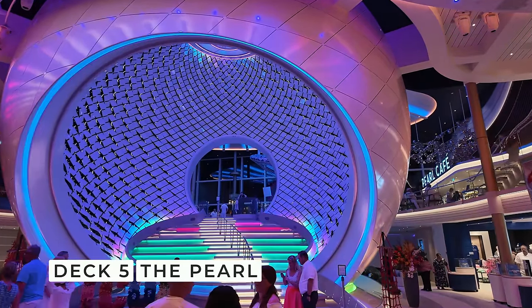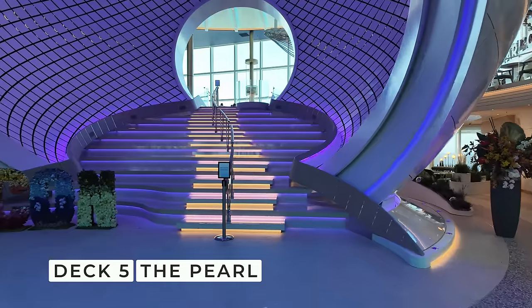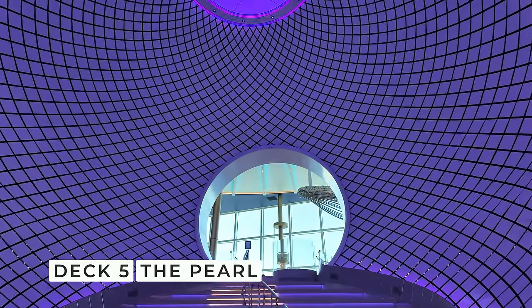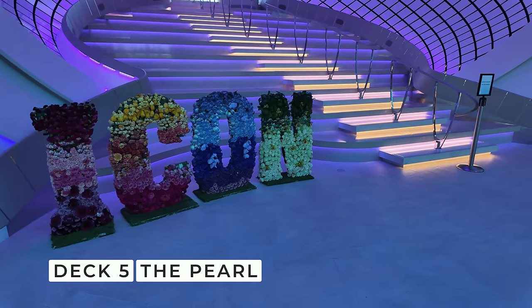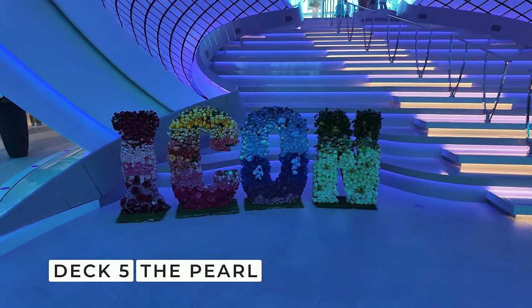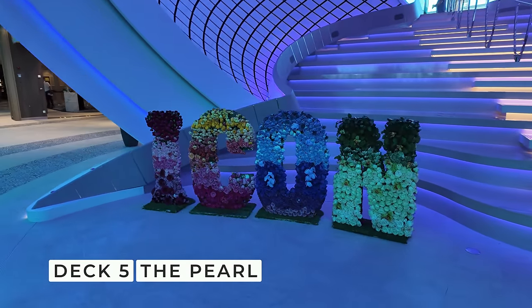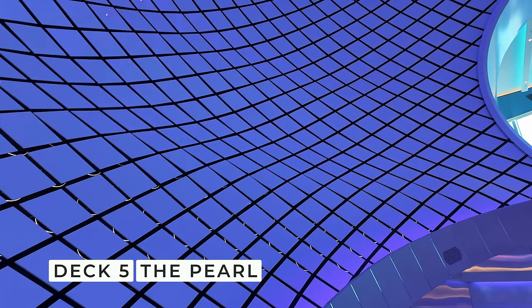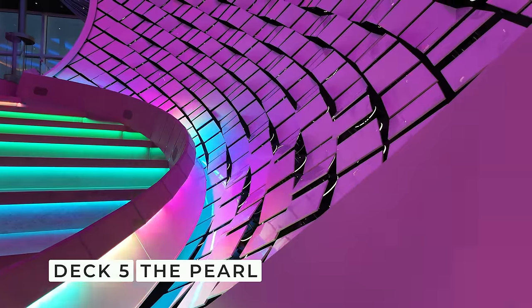I am standing in front of the Pearl. This is this big structure right here. It is the centerpiece of the Royal Promenade. Do not miss this. You can come over here, get your pictures taken. It's beautiful. And every night, it seems to change colors based on what the theme is of the night. So like last night was white night. It was really colorful one night.